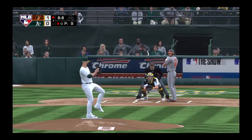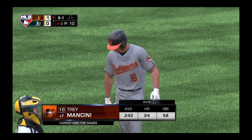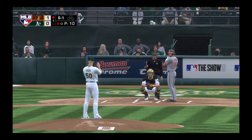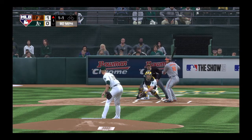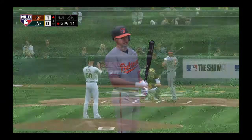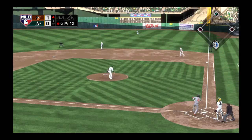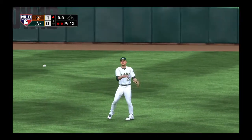And here's the big right-handed power threat, Trey Mancini. As he'll go after the first pitch to him and comes up empty, it's strike 1. And a pitch in the dirt as he lays off. It's 1-1. Takes this the other way to right, but he'll barely have to move out there in right as he hauls this one in for the second out.